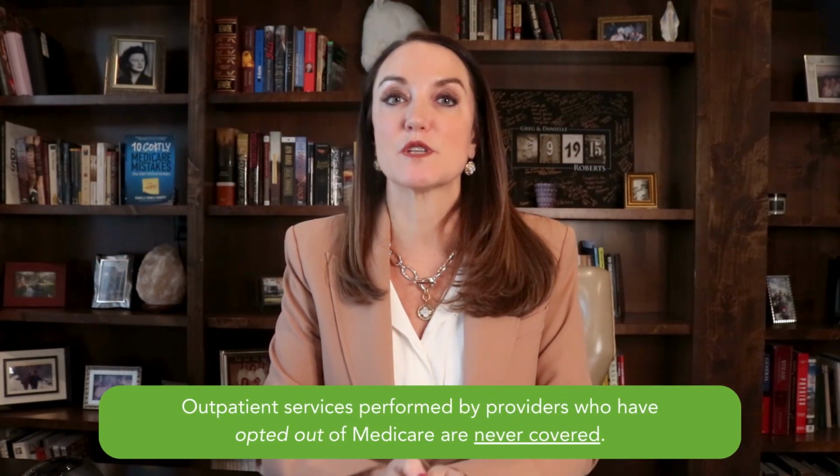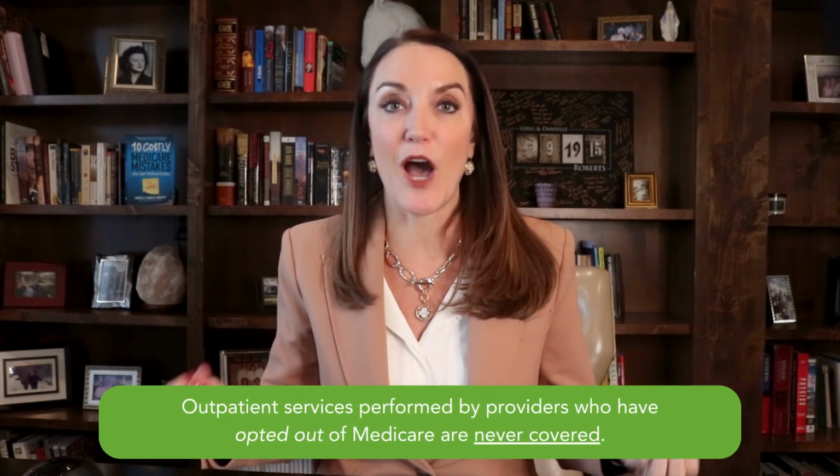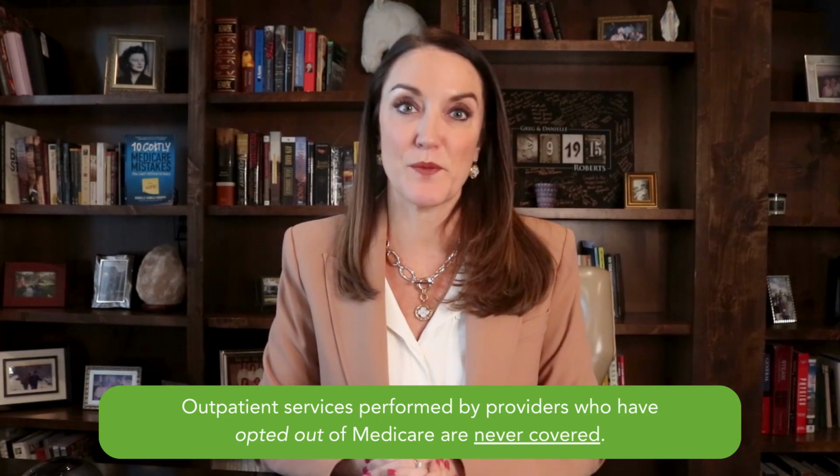There are also some things that Medicare doesn't cover. This includes routine dental, vision, and hearing services, concierge care, custodial care, cosmetic services, massage therapy, or routine foot care unless you have a related condition that requires it, like diabetic neuropathy. It also does not cover hearing aids or fittings for them. You should be aware that outpatient services performed by providers who have opted out of Medicare are never covered.